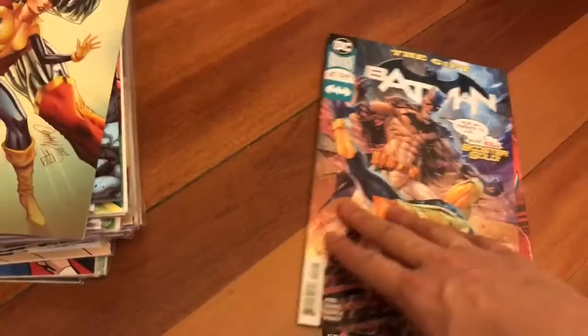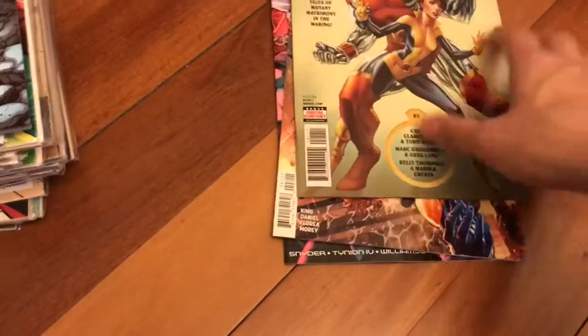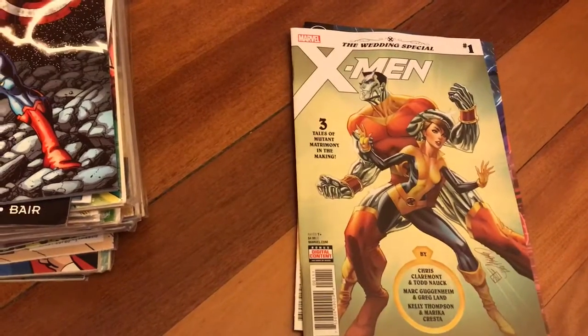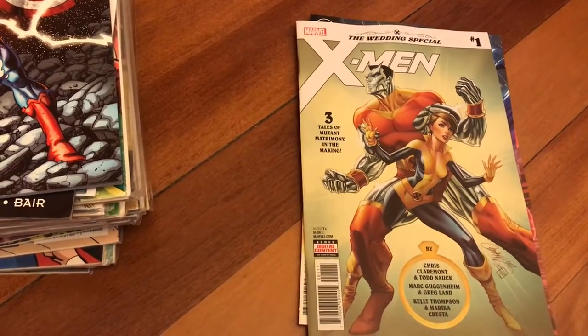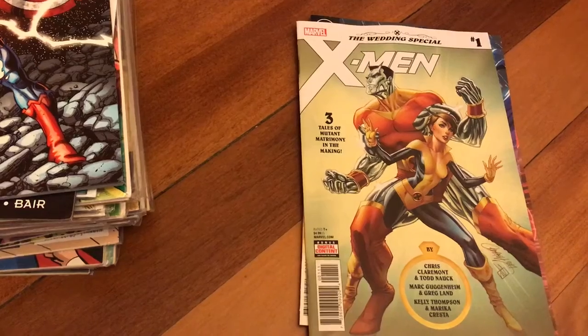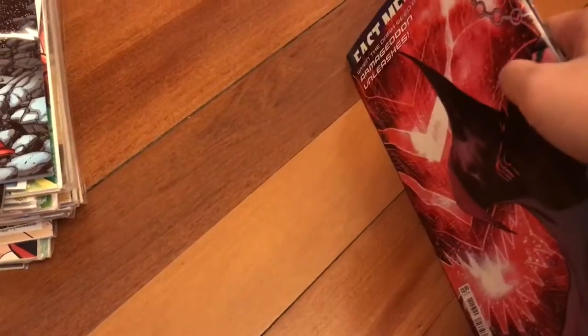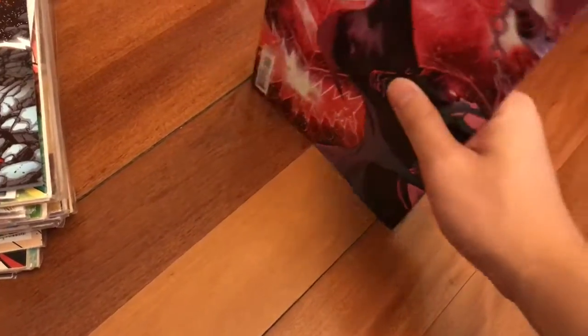Batman 47, this book's garbage. X-Men Wedding Special. This one's cool. Chris Claremont came back to do a story. And yeah, I like weddings, like wedding issues and stuff, so this was pretty cool. Although there's some weird stuff in this.